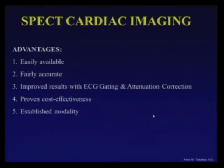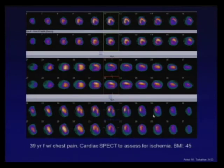So SPECT has been around for a long time. It's got fairly good accuracy. It's easily available. Accuracy is increasing with ECG gating and attenuation correction. It's proven to be cost effective, and it's generally an established modality, but it's got several disadvantages.